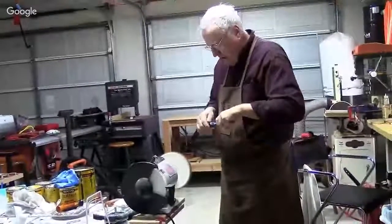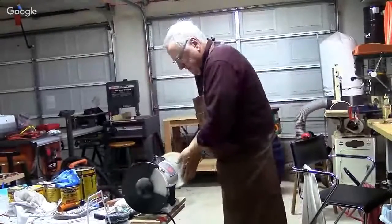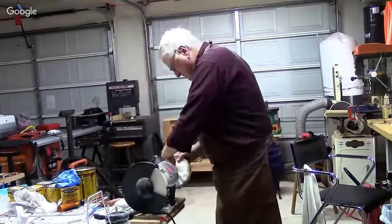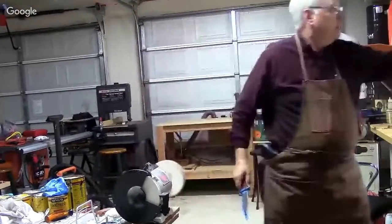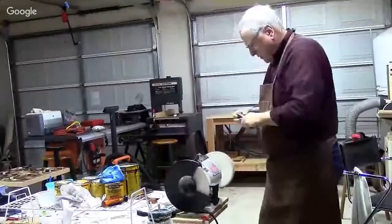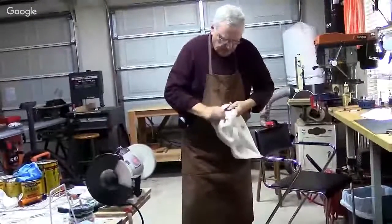And the next stage is called white diamond. So we're going to take this buffing wheel off and put on a buffing wheel, and we're going to use some polishing material called white diamond. And it too has a piece of rouge on there, and then we're going to go through that process. Take usually a rag towel after that process and just hand buff it.